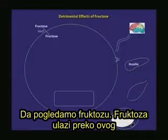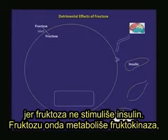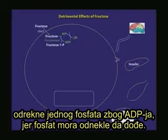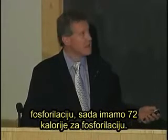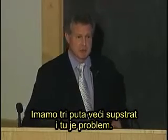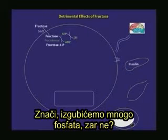So the fructose comes in through this transporter now. Before it was GLUT2, now it's GLUT5. Okay? No insulin, remember, because fructose does not stimulate insulin. The fructose then gets metabolized by this guy over here called fructokinase to form something called fructose 1-phosphate. In the process, ATP has to give up 1 phosphate to ADP because the phosphate has to come from somewhere. So it comes from here. Now, before we had 24 calories that had to be phosphorylated. Now we have 72 calories that have to be phosphorylated. So we have 3 times the substrate, and there's the rub. It's a volume issue for right now. So we're going to lose a lot of phosphate, aren't we?